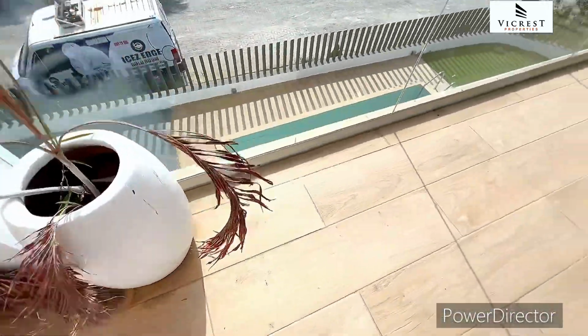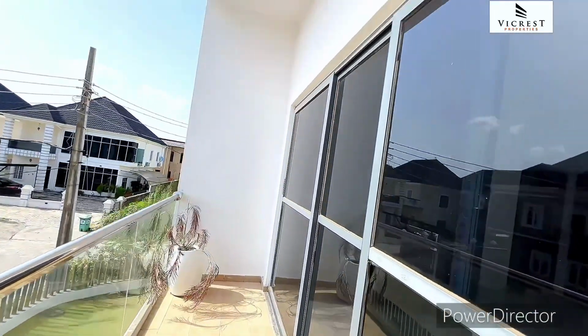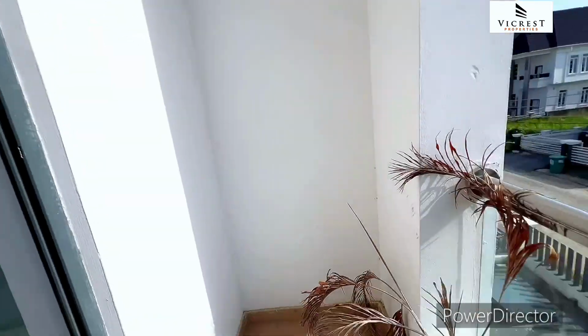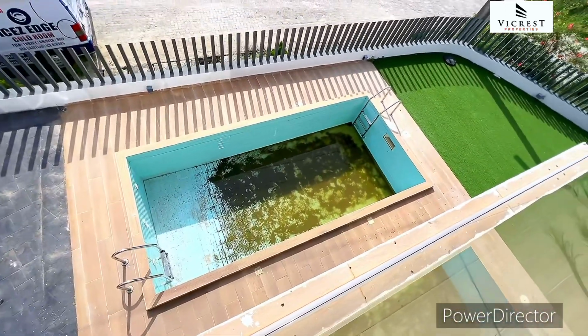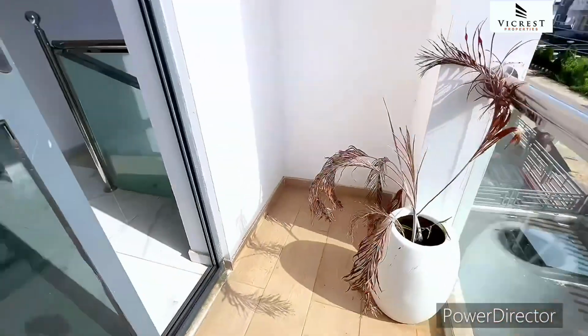So this is the balcony. This is lovely. Yeah, you can see the compound right here. So we're going to move downstairs and see around this compound. So take advantage of it.